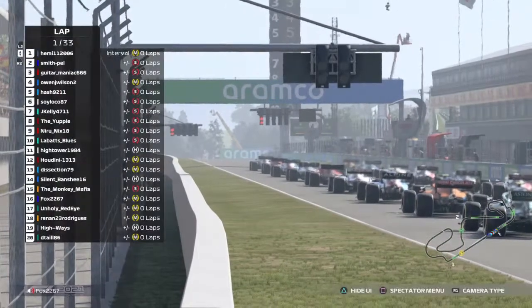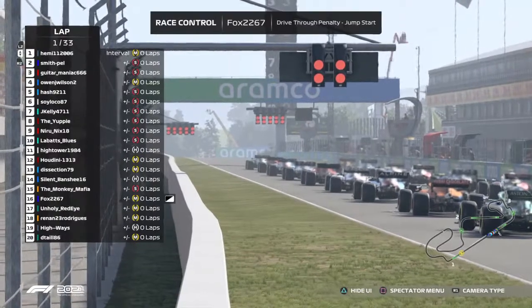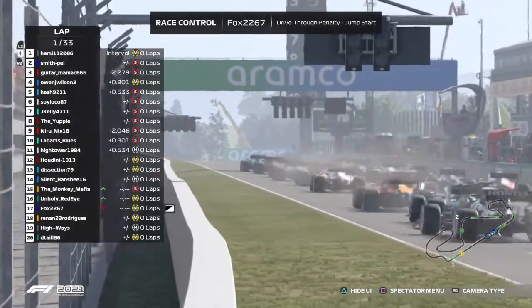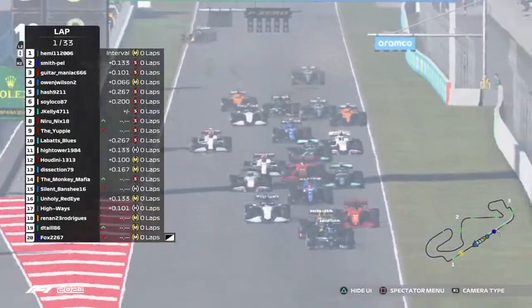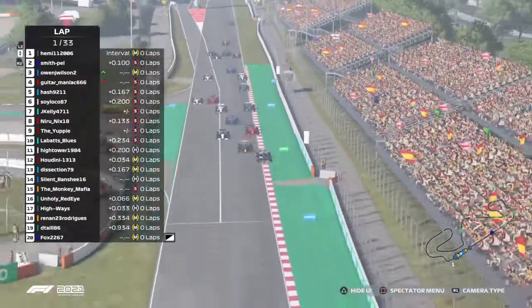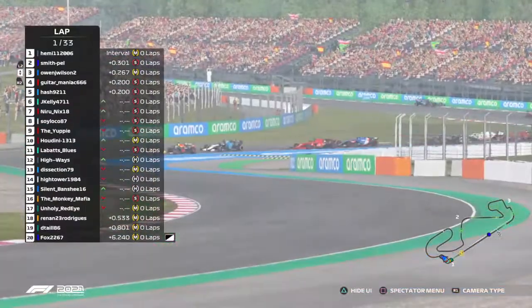Alright, the grid is formed. 1, 2, 3 red lights, and 4 and 5. And it's lights out and away we go. Fox getting a drive-through penalty for jump starting, unfortunately, right off the bat. Lots of weaving going on as the cars head in through turn 1. Smith Pell looking down the inside, but won't quite get there.